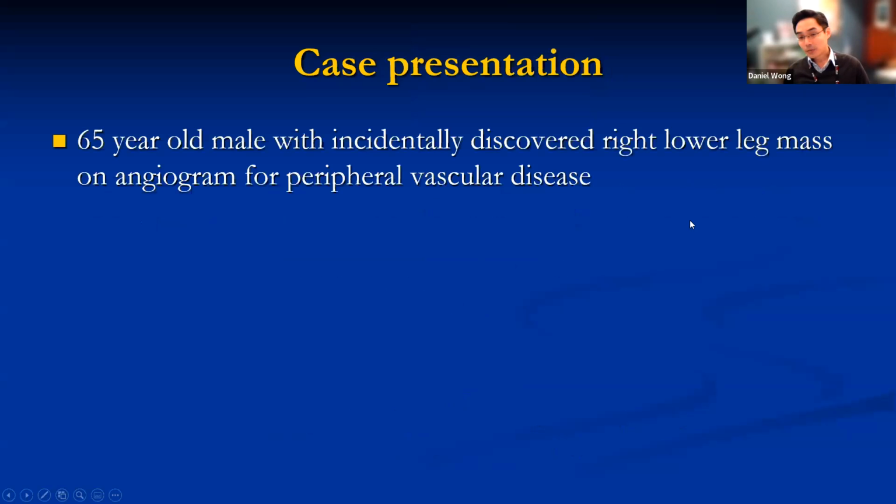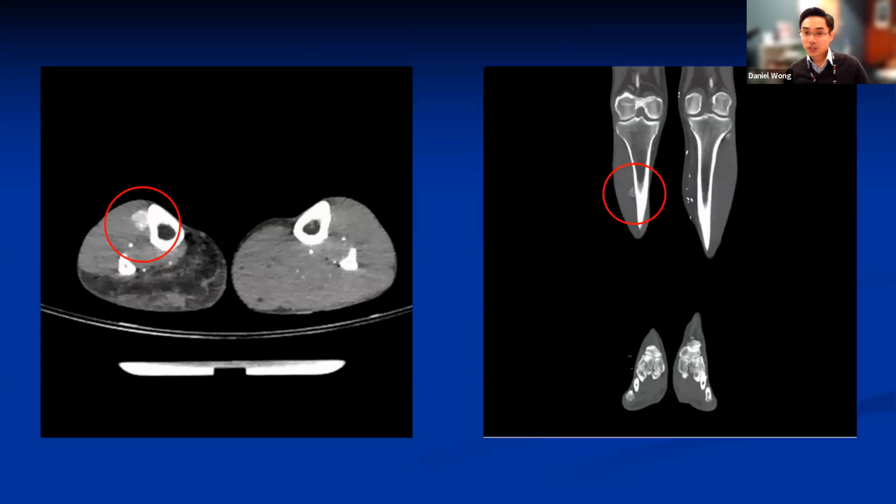I've titled my talk for today Myogenic Tumor Resisting Classification, for reasons that hopefully will become clear to you as I go through this case. This is a 65-year-old male who had a history of peripheral vascular disease and was having an angiogram, and had a mass incidentally discovered in his right lower leg. Here we see the mass, which measures about 25 millimeters across. You can see that it's quite well circumscribed. It also has some spotty calcification, and it's closely opposed to the tibial cortex without any bone erosion.